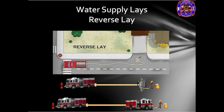It's kind of long-winded. Just understand that a forward lay starts at the hydrant, engine ends up at the fire. Out of a reverse lay, the first place you arrive to is going to be the fire. You drop your equipment and the engine lays back to the hydrant. If it's a dual response, where the first engine arrives on the scene and stays at the fire scene, the second arriving engine lays the supply line from the first engine back to the water supply.